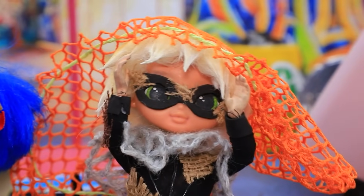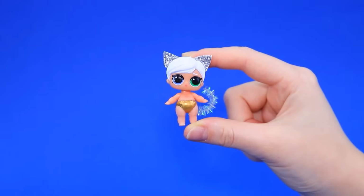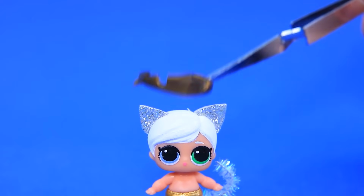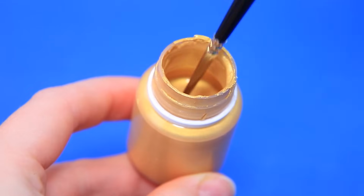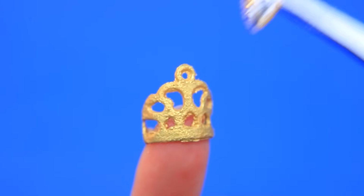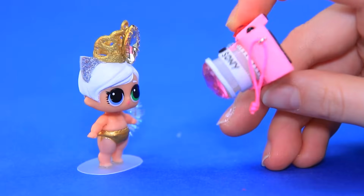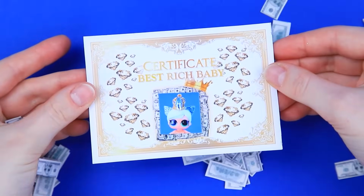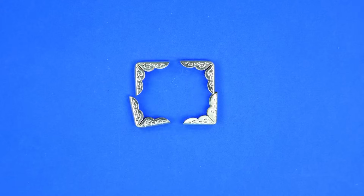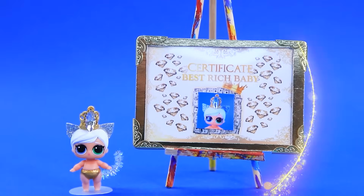The track is too steep. I'll drive carefully. Yay! Little kitten! Let's pick up a crown for a baby. Cut off the ends. Huge diamond. And a photo to remember. Let's make a certificate. Make a glazed frame. Certificate of a little rich girl. Oh, what a strange family.